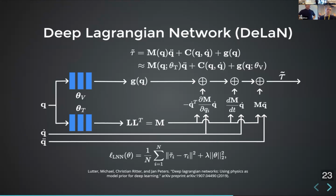So with this, we can learn with just this simple loss function. We learn to predict the torques. We also have to add a regularizer on the parameters because a Lagrangian is not unique. Any Lagrangian that obeys this manipulator equation is a valid one. So that's why you need a regularizer.